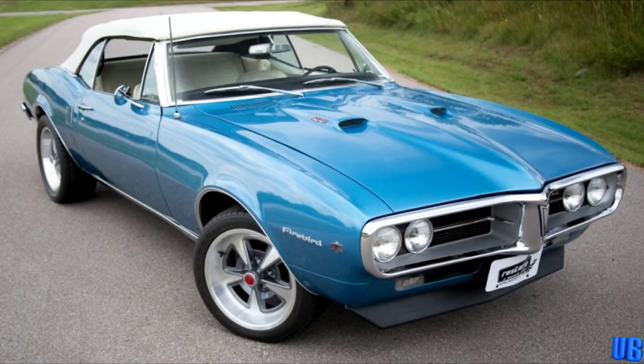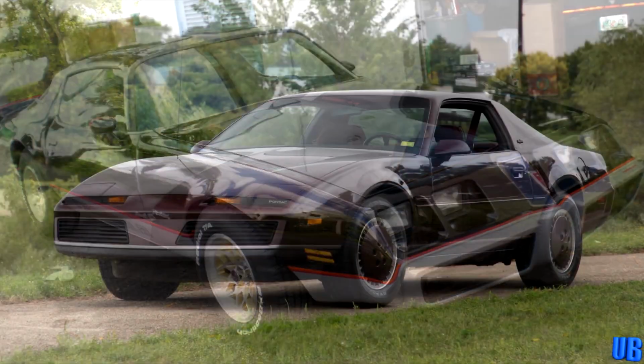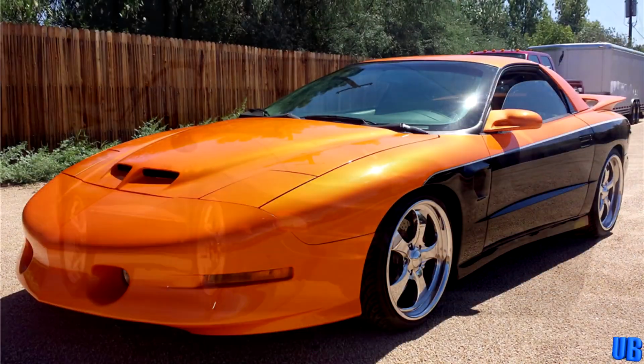Now I've always been a huge F-body fan, but I've especially always been obsessed with the Firebird, and I still remember when I saw those commercials for the 1998 Firebird when I was 3 years old.